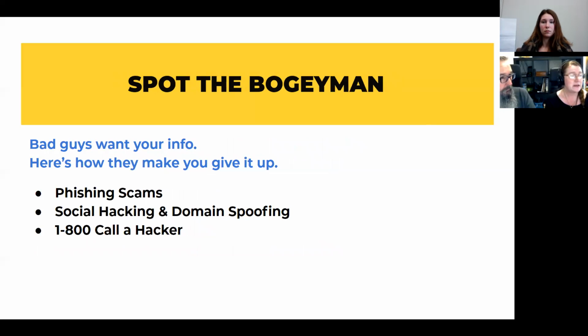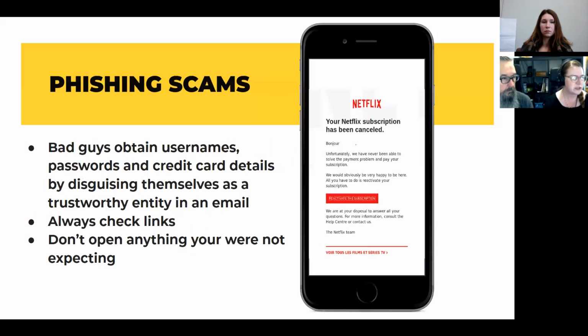So yeah, spot the boogeyman. It's kind of a hard one, and they're getting so sophisticated, in the way that they're able to hide who they are. But really, these bad guys want your info, and here's how they're making you give it up: phishing scams, social hacking, domain spoofing, and 1-800-CALL-A-HACKER. We actually have a little bit more information on each of these.